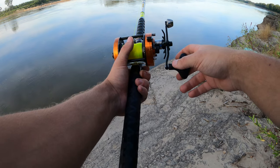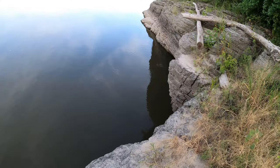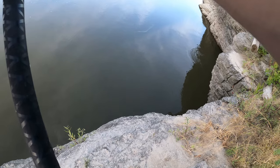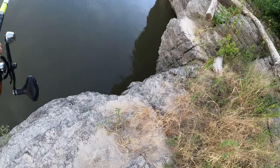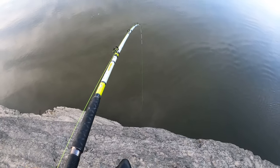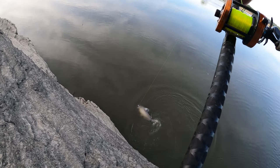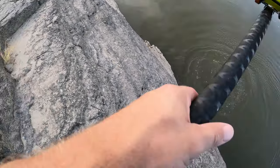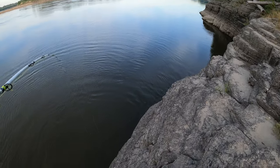They have some action here. Yeah, that's a nice fish. It's a long way down there. He's a nice one. All right, we don't need to go in the cave. Yeah, that's a nice one. It's a real nice one. He might be upper 30s, may hit 40.